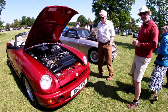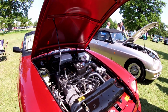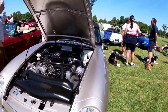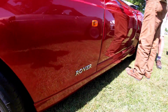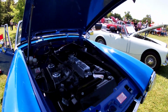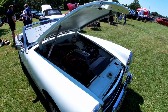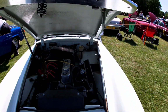There's two more of these RV8s. You see under the bonnet this one. Still filming the V8s. Look, that one's got Rover badge stuck on the wing. Two little midgets here. Nice clean looking engine, look. This little white one's for sale. Dusty looking engine. Needs a clean.